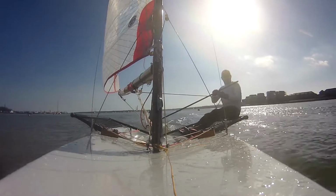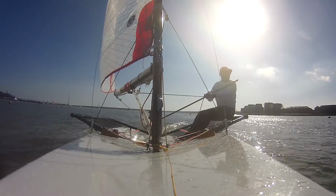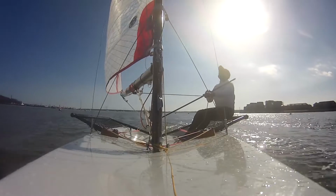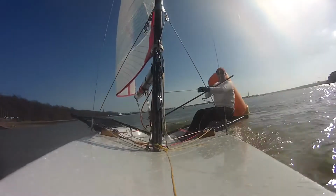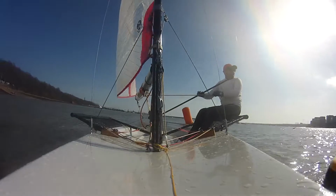You've got to kind of grab these puffs as you get them, because every puff, if you get it quickly, is worth a couple of boat lengths, and there's so many of them you can actually build a sizeable advantage quite easily just by working the puffs. And there's the mark, and once we're across the line, technically the end of the first lap.